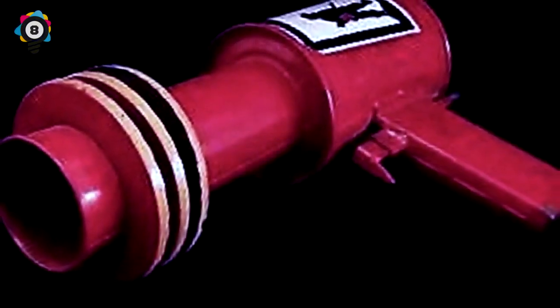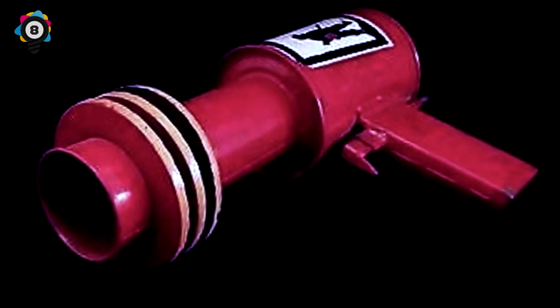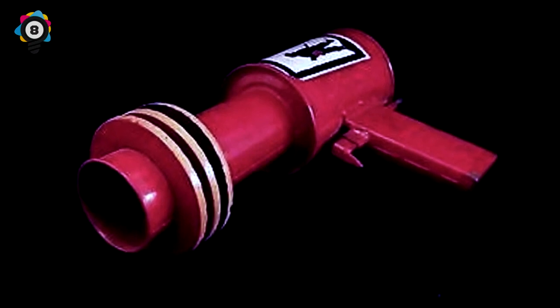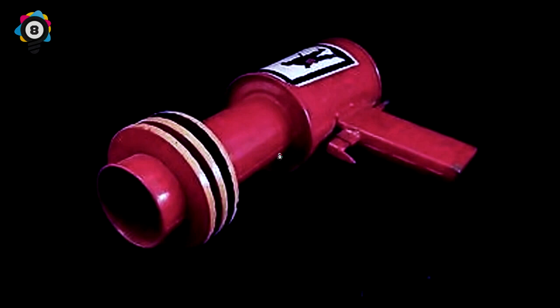In the 1940s, it was classified strictly as a toy, but with the advent of modern gun laws, it's now seen as an actual firearm because of the chemical reaction that's needed to fire it. There aren't too many around anymore anyway, most of them ruptured from the force of the blast.